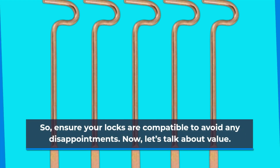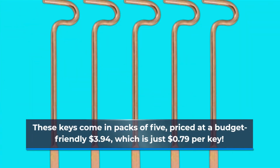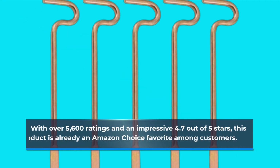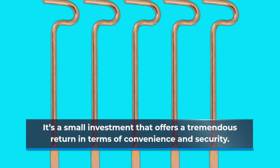Now, let's talk about value. These keys come in packs of 5, priced at a budget-friendly $3.94, which is just 79 cents per key. With over 5,600 ratings and an impressive 4.7 out of 5 stars, this product is already an Amazon Choice favorite among customers. It's a small investment that offers a tremendous return in terms of convenience and security.